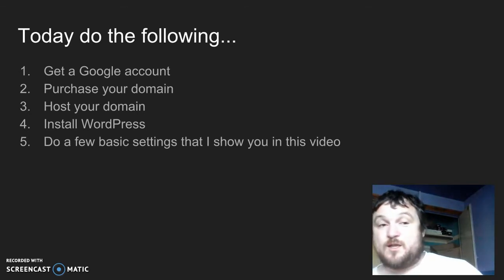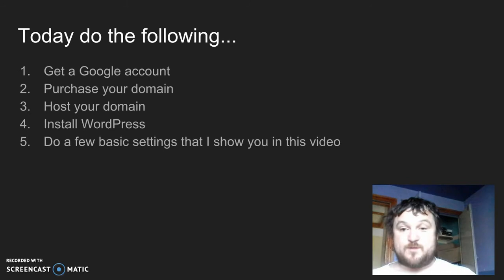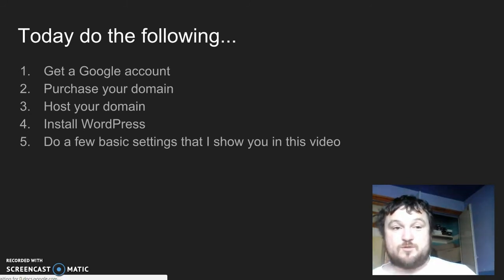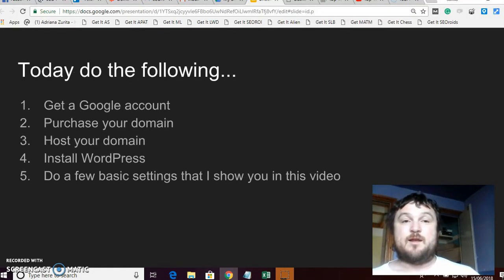Now, if you don't have hosting, you can also use TopCashback to get yourself a hosting account with GoDaddy or 1&1 or wherever. It doesn't matter, you choose. So get yourself a hosting provider. Once you've done that, you need to install WordPress so that you've got your website ready to start building. So install WordPress, and when you've done all of that, the last thing to do today is a few basic settings once WordPress is installed, and I'm going to show you what that is right now.